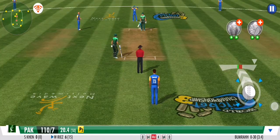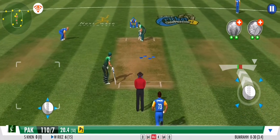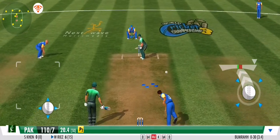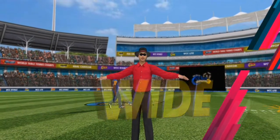A good variation there, forcing the batsman to defend once again. They get nada. It's hard, it's high, and it's wide.